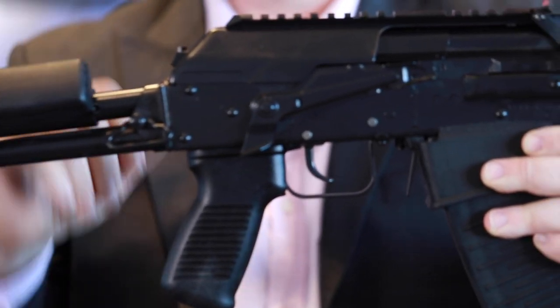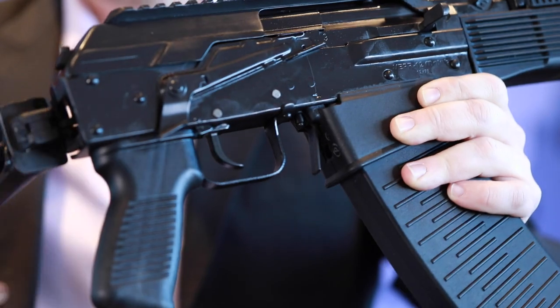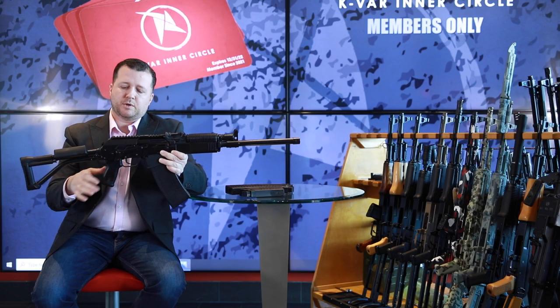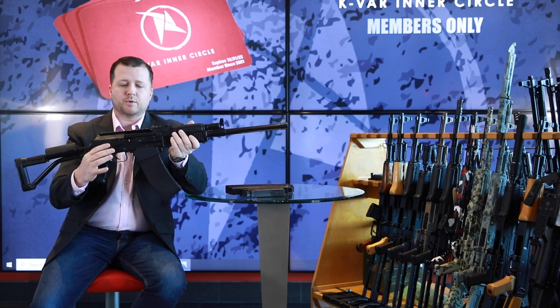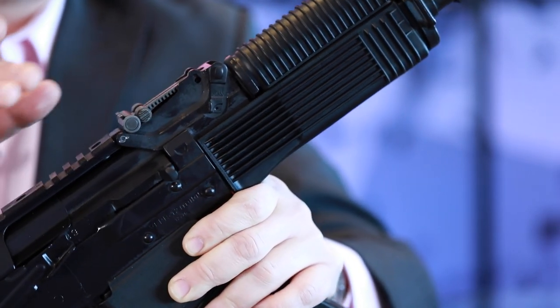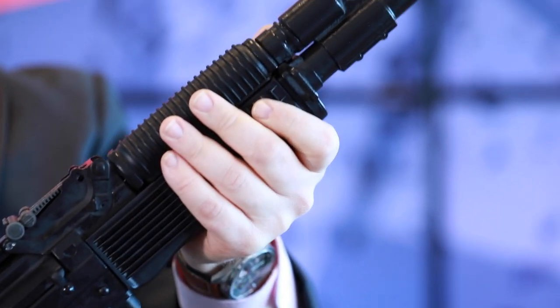So you've got your left side folding tubular buttstock like a typical Vepr 1203. Got your cheek riser on it here. Ambidextrous selector lever so you can manipulate it with your thumb on this side. Comes with the Fine fire control group. You have your Picatinny rail on top of the dust cover here for mounting whatever optic you want to. Of course, adjustable rear sight.